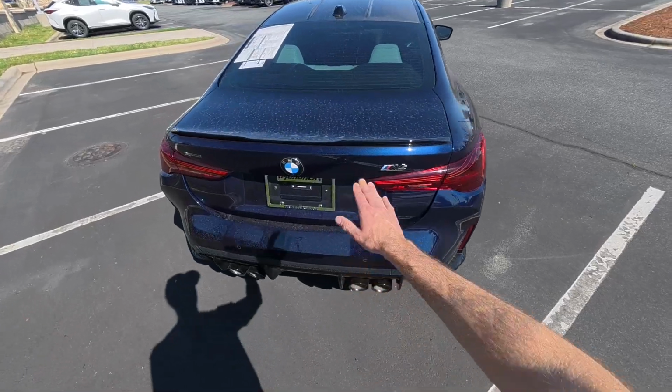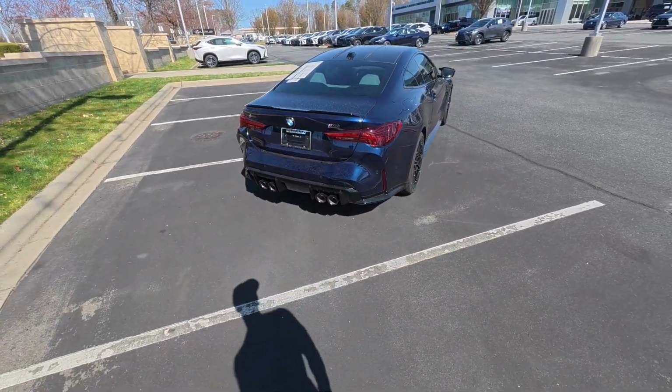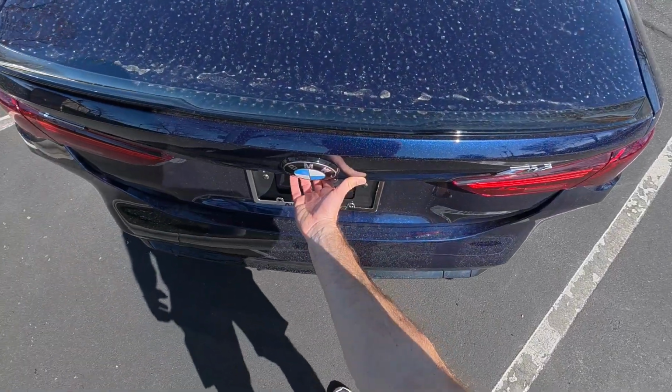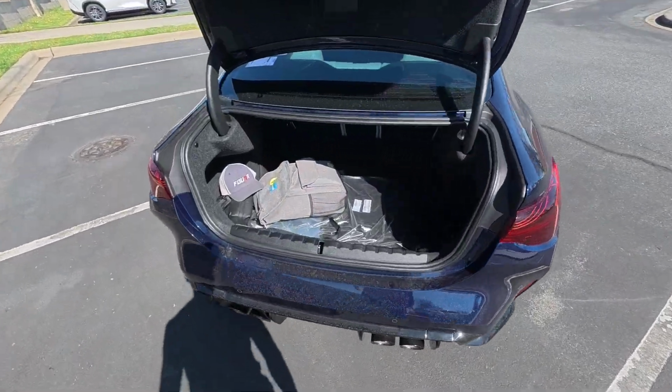And then in back, there's gloss black for the trunk mounted spoiler, LEDs for the lighting, backup camera, all the sensors, more gloss black, and the quad tip dual exhaust. Now, you can also use the key fob to open up the power trunk. You can use it for remote start too.